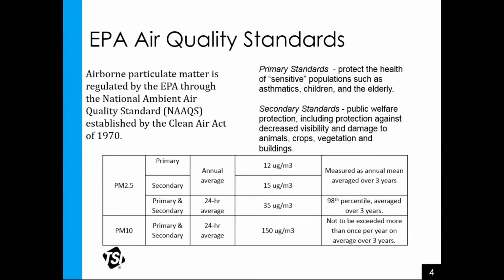Okay, before I go into that, I would like to introduce you to the current quality standards and guidelines governing PM 2.5 and PM 10. Airborne particulate matter is regulated by the EPA through the National Ambient Air Quality Standards established by the Clean Air Act of the 1970s. This allows us to have visibility and access to PM 2.5 and PM 10 data in the countries.